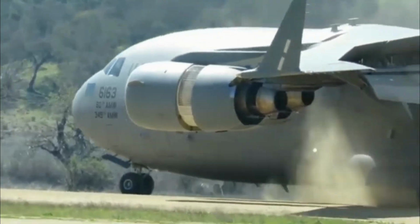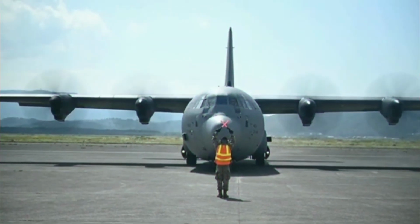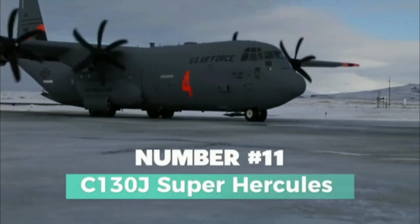11 largest and most powerful military transport aircraft in the world. Number 11. The Lockheed Martin C130J Super Hercules.